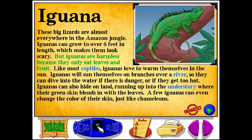Like most reptiles, iguanas love to warm themselves in the sun. Iguanas will sun themselves on branches over a river, so they can dive into the water if there is danger, or if they get too hot. Iguanas can also hide on land, running up into the understory where their green skin blends in with the leaves. A few iguanas can even change the color of their skin, just like chameleons.